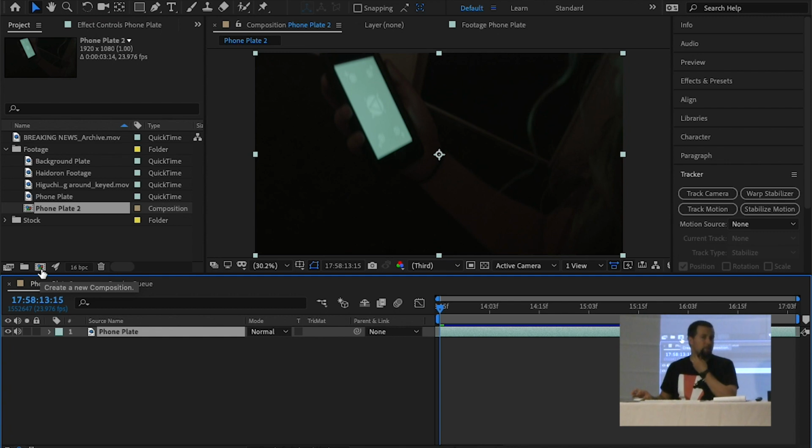Now, again, I'm not going to be going into how to use After Effects. Unfortunately, I just don't have that time. So if you're a little lost, I'm sorry. It's just we've got to get through all these techniques.